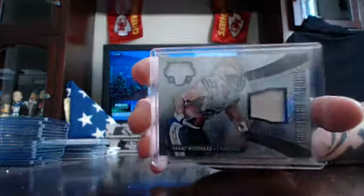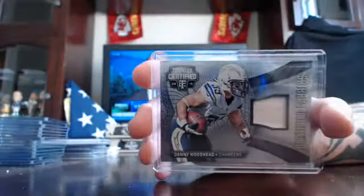Got another base jersey card. Could add some patches in here. Be nice. Chargers, Danny Woodhead. Danny Woodhead, San Diego Chargers base jersey. More base.